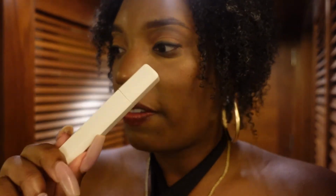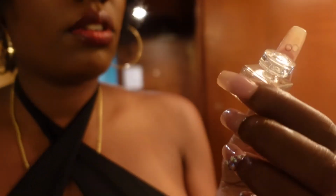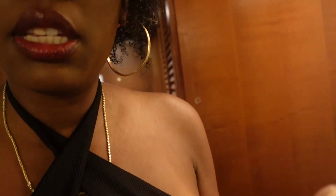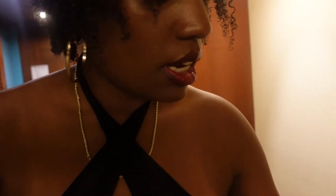I also have on this lip stain from Fenty. I don't know what these are called, but it's my first time using this. And for fragrance, I'm wearing this Chloe sample. I don't remember the name of this perfume, but it's not my favorite, but it smells pretty good. And I didn't want to bring any of my full-size bottles. I just brought samples that I had with me. So we are on our way.